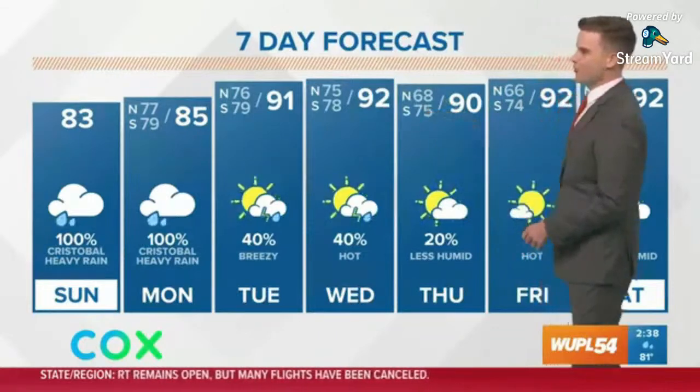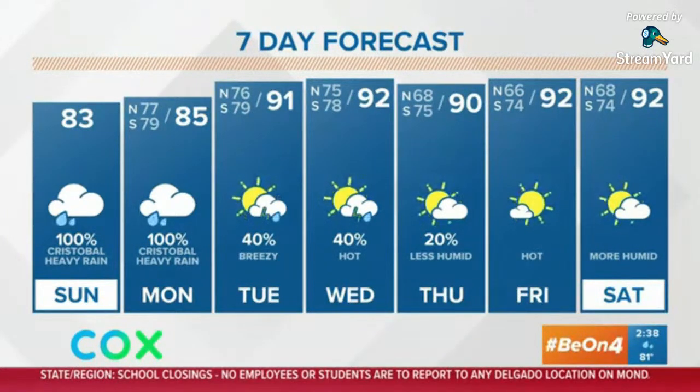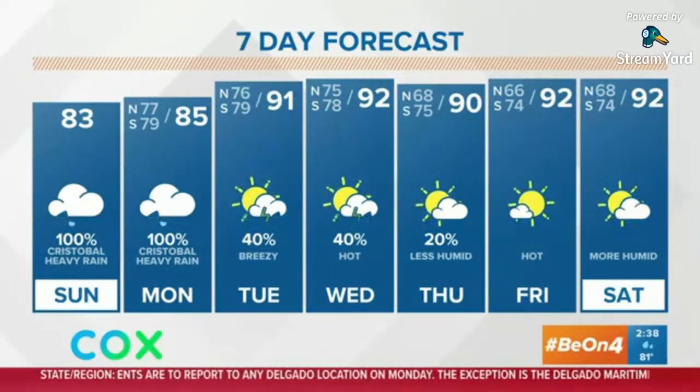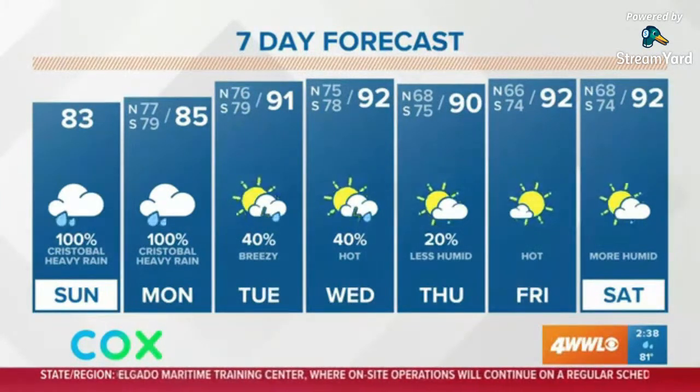So there's your 7-day forecast. You can see 100% chance of rain today, of course. There'll be periods where it's not raining. I mean, that's what we're seeing now. It does look like the highest flooding threat is going to remain in Mississippi, and then 100% chance of rain tomorrow. It'll be on and off. And then as we go into Tuesday, we're looking at a 40% chance of showers. By Wednesday, that cold front moves in.